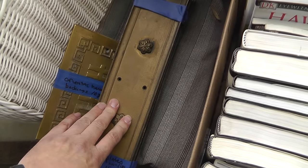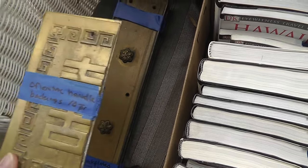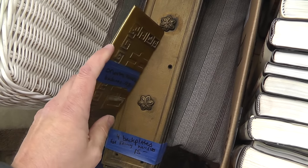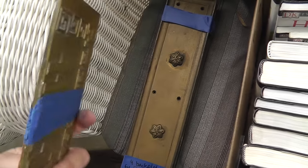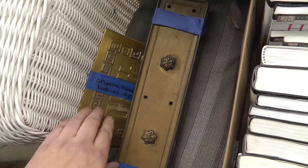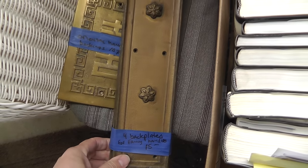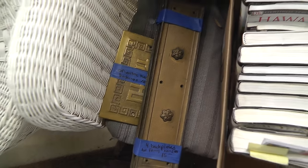Some of these go in the door. Door handle goes on there. These protect the door. Oriental brass backings should make a nice look. Only $10 for those. Might put a crazy price on them, like $60 or $75. Got a set of four of these for $15, heavy brass. We'll sell these in pairs. Put some decent money on those too.